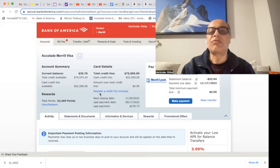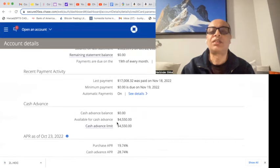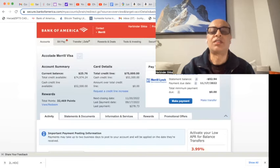This card also has a very high cash credit line available, which is $52,500. I have never seen a cash credit limit of this level in any other card. Even on the Ritz-Carlton card, the cash limit is only $4,550, while on this Accolade Merrill Visa, the cash credit line is $52,500, and that's a huge, huge limit.